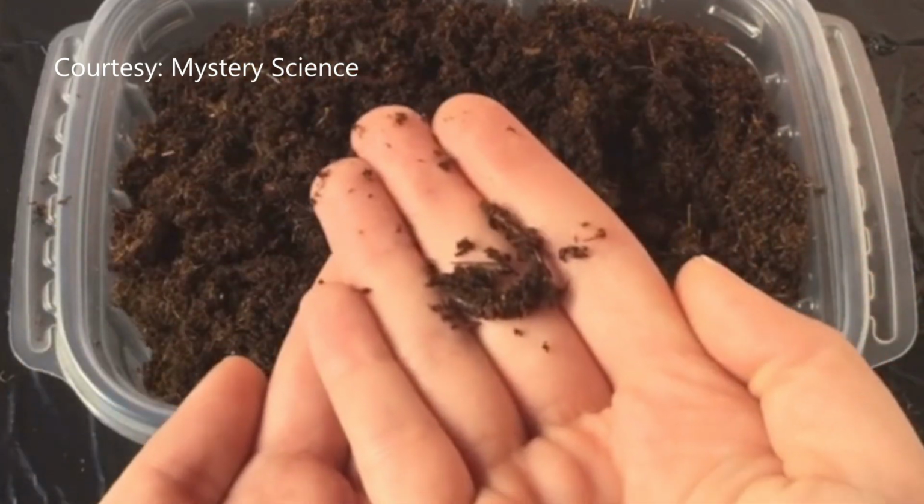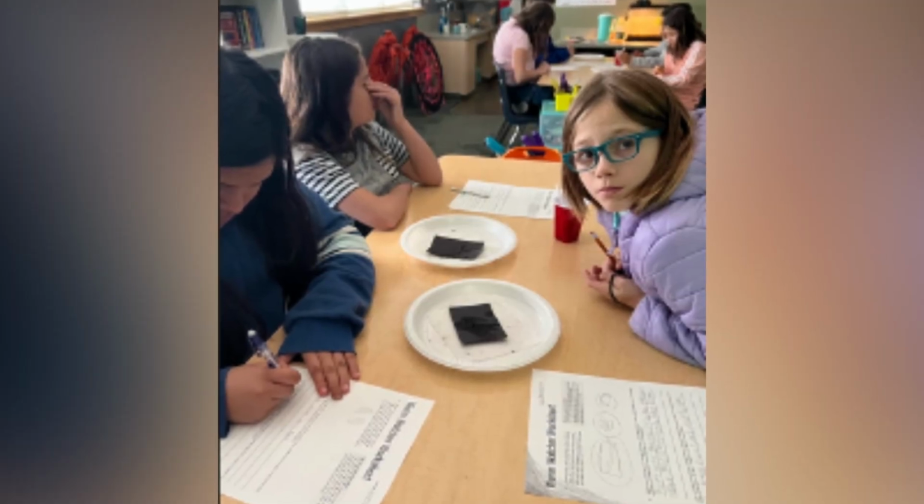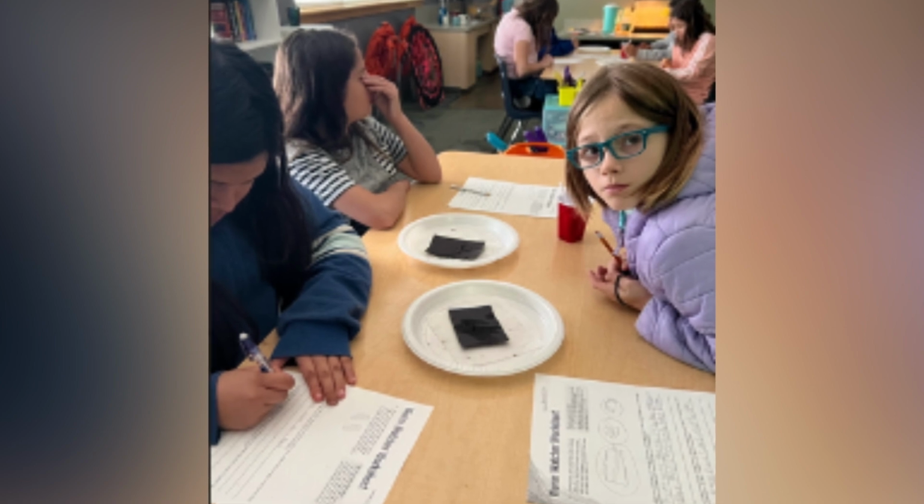At first they were a little creeped out with the worms and they weren't sure if they wanted to touch them, but by the end I had 100% engagement, everybody wanting to know what the worm would do next. But they were really intrigued when the worms, once you made it dark and damp, how the worms would just really move to find shelter. So it was cool to see.